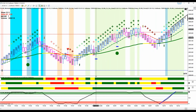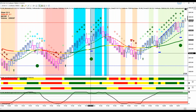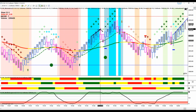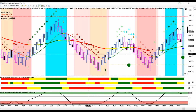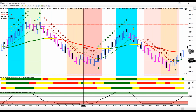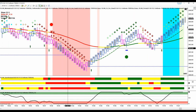And it just so happens you got alignment here. And you got a winner here. Here, you don't have the long-term Laguerre. You have no trade. Here you do, and you have a winner. Here you don't have any alignment. Here you don't have any alignment. Here's your pivot breaker and your huge winner.